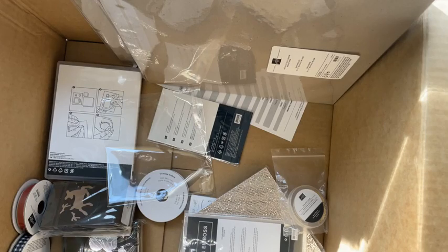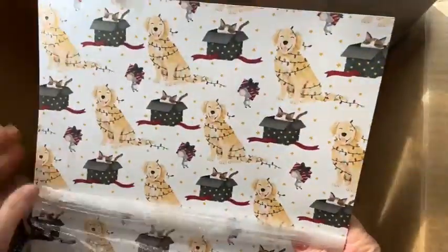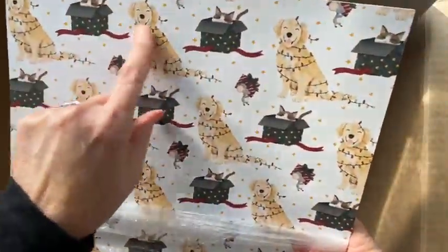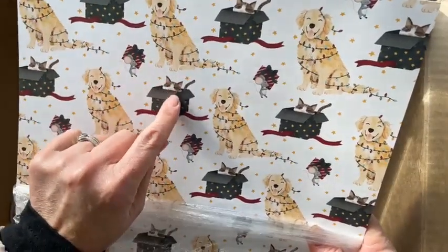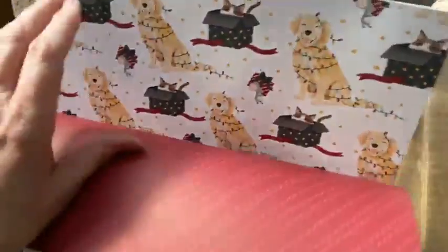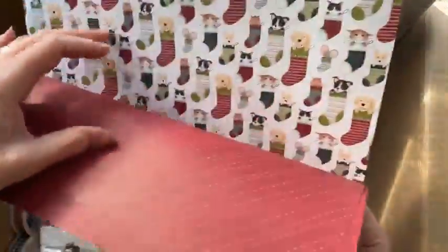I have actually got a couple of stamp sets as well from the upcoming catalogue that I already had. This is the matching paper. I'm just going to show it to you, even though it wasn't in the box. So you've got your cute little puppies wrapped up in Christmas lights, and your little kittens in boxes. And the colours are nice too in this one. I can see that people with pets are just going to love these.